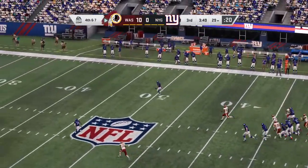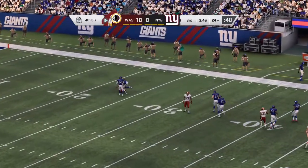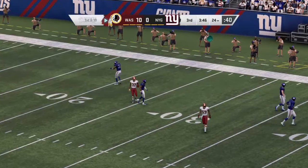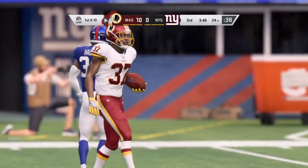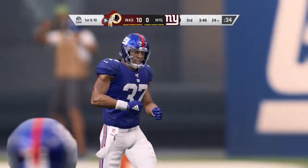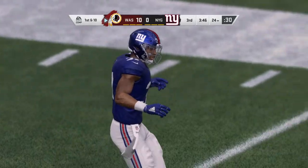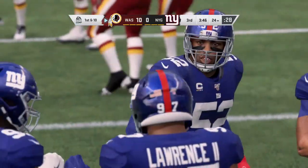Dixon, the punter, is on as he sends it away. Call it 46 yards on the punt, just a single yard on the return as he was covered quickly. And it'll be Redskins football now with a 1st and 10. So here's the Redskins offense now as they get set to start this third quarter. They have the lead here.